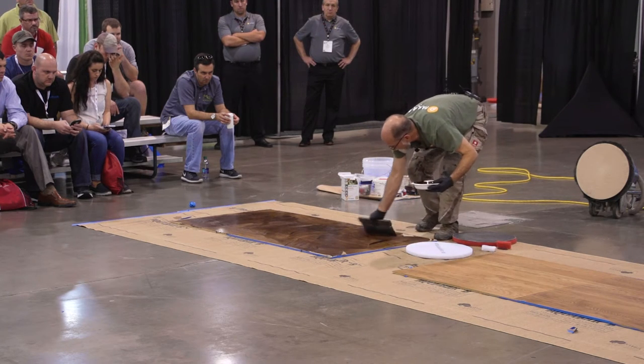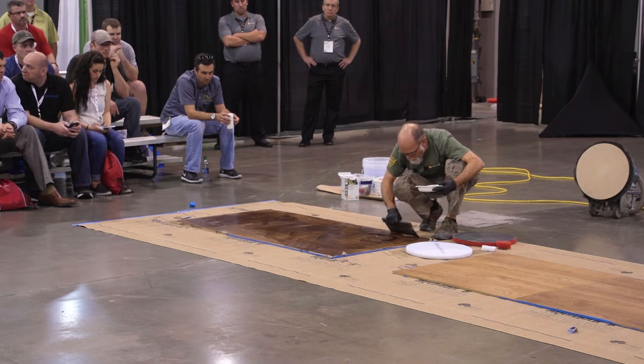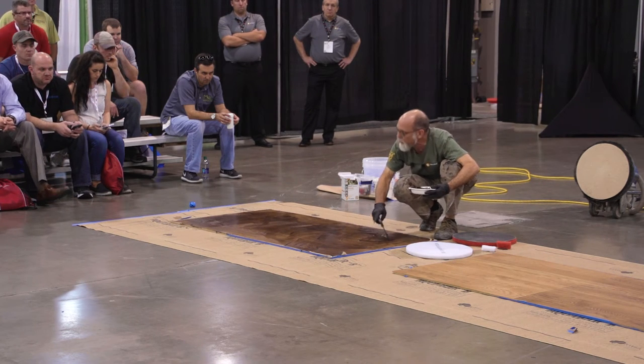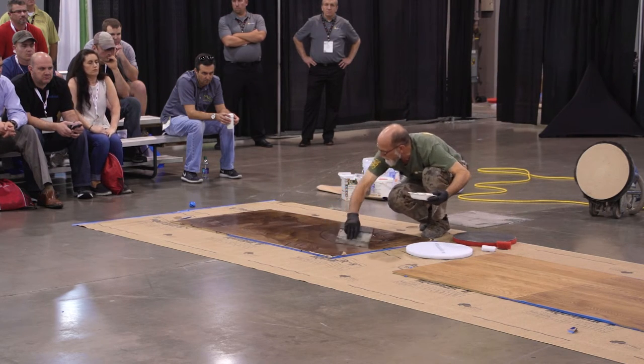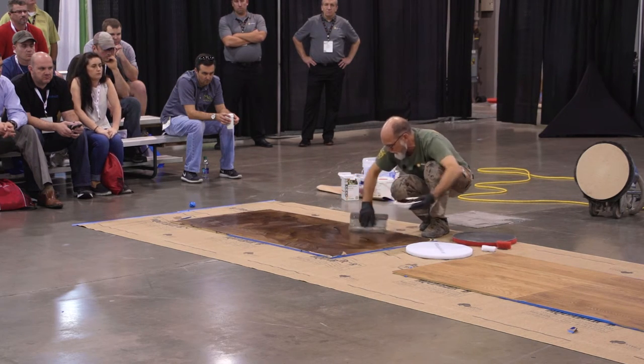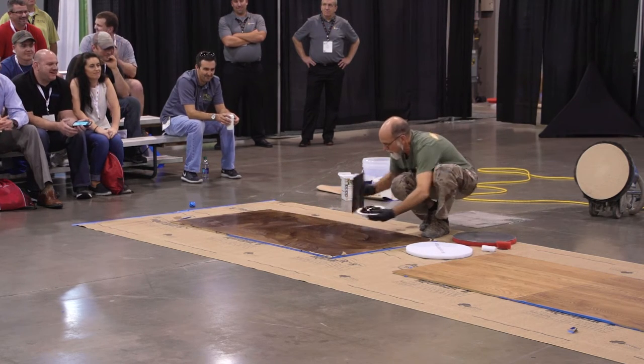I know a lot of guys don't like the trowel, but the trowel is really a good, efficient way to put it on, put the right amount on. And once you do a job or two, you become very proficient at it. I've got too much on here. There's no floor vents here, so I guess I'll just pick it up.